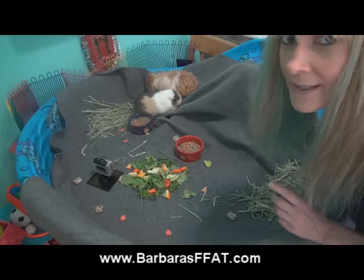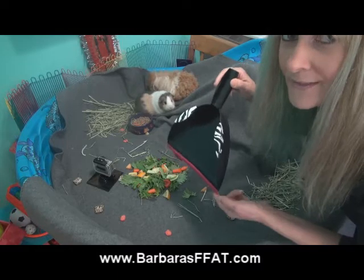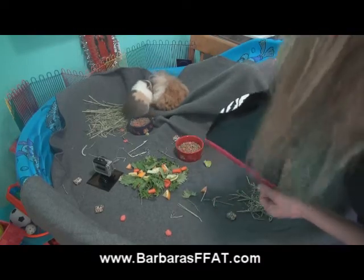So the other thing I have, in case things get really ugly, is this. If I need to separate them, I don't want to stick my hands in there if there's some real serious aggression going on. So Peaches has got a little tough, so I'm prepared. I'm ready.